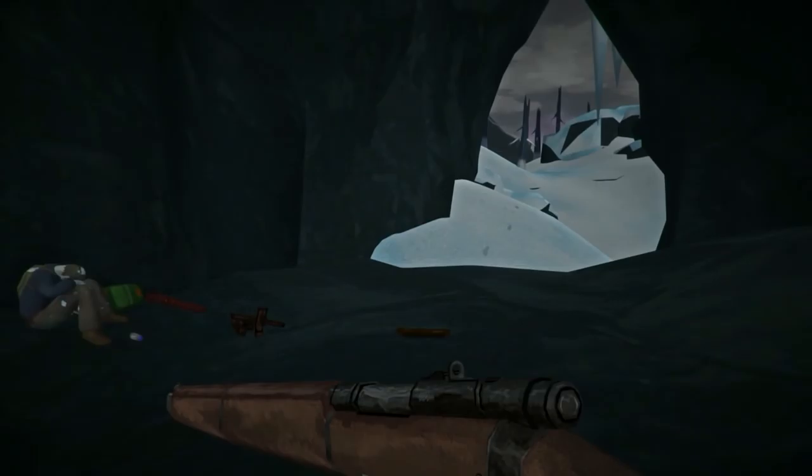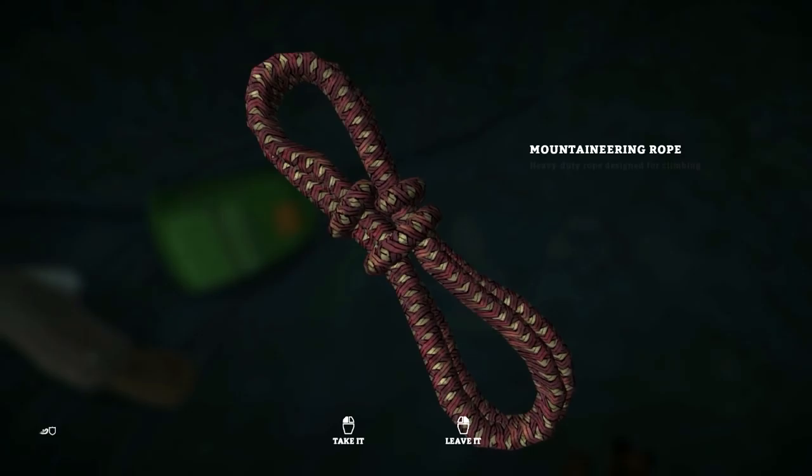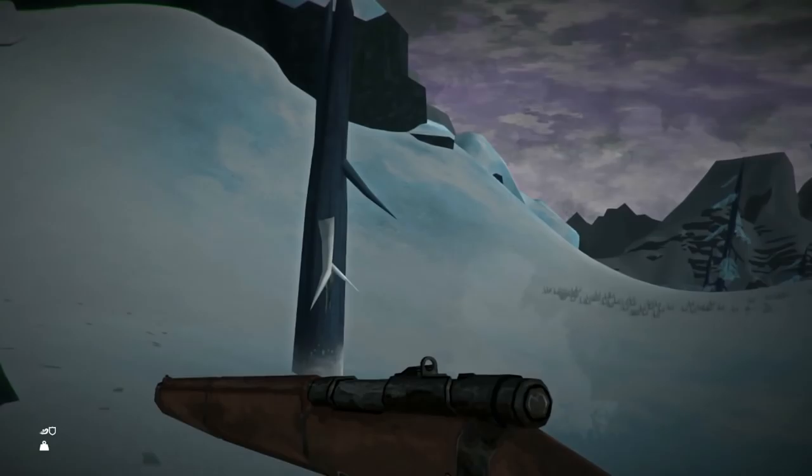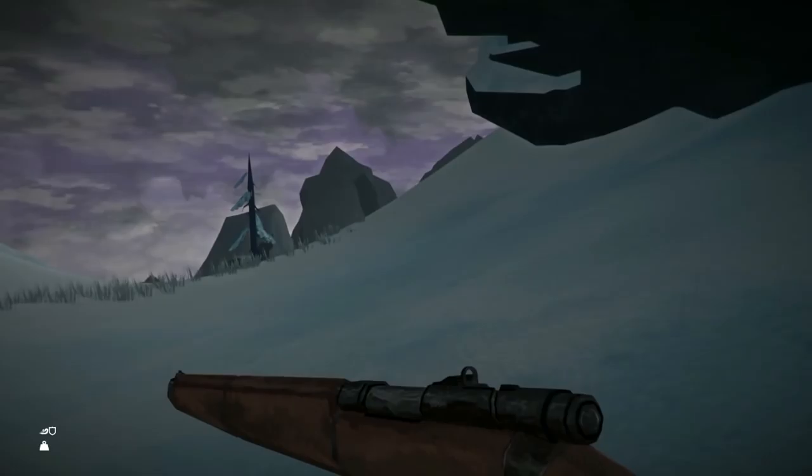Oh, it has some wood here. We'll take it back. I guess we'll take the mountain rope back too. We're going to be encumbered now. And the antibiotics. We'll just keep it all together so we don't have stuff spread out quite as bad as it is. Oh, what's over here? Anything?